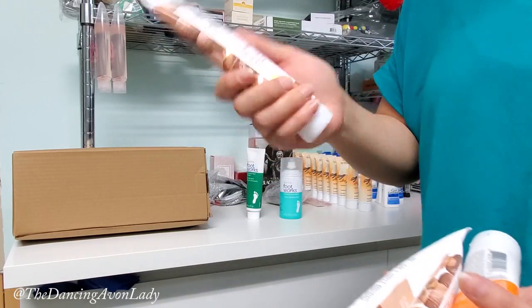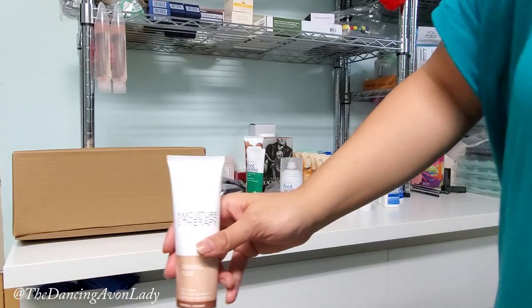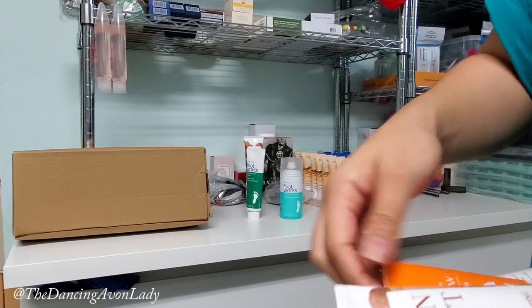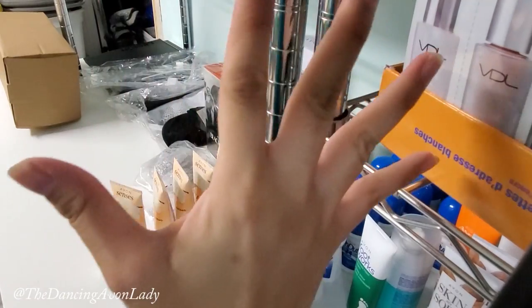Skin So Soft Comforting Shea Hand Cream. This stuff smells really nice. The Calming Relief Hand Cream. Another Shea Butter. And then the Vitamin C Warming Peel. Box 4 done. Box number 5.